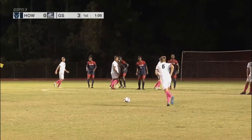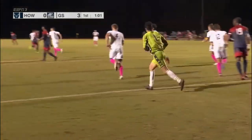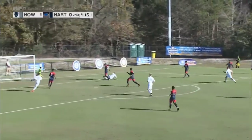That will take the free kick. And it's Wang. It's a save by Caro. Wang trying to redeem himself after his missed opportunity a second ago and almost found the bottom right corner. Very skilled curve shot right there. That's where you want to cross the ball.